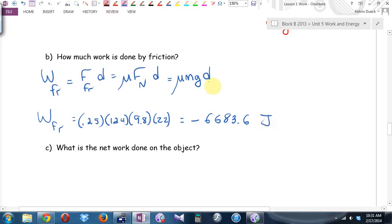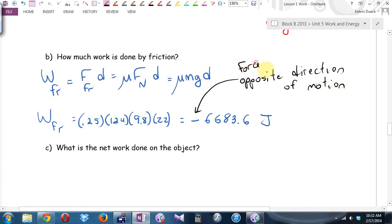And where's the negative coming from? Opposite direction of the motion. The force is in, I should have put that first. Force is in the opposite direction of the motion. Okay. You're losing energy to friction. How much? 6,683.6 joules of energy.